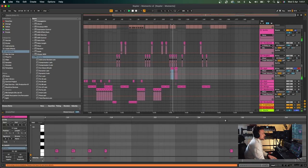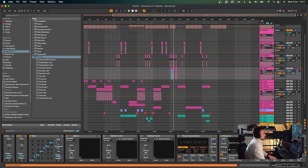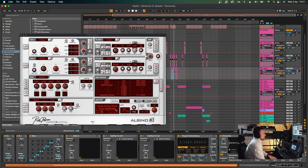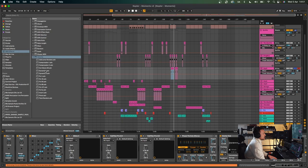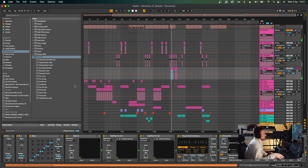You can hear there's a bit of modulation on there. We'll look at how I've done that. So yeah, it's a preset from Albino. It's called Trancy Mod Wheeler. So when you push the mod wheel, you get a little bit of modulation on it. Really subtle, but you can hear it.